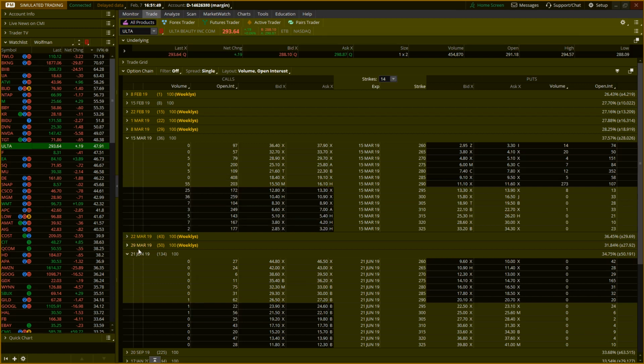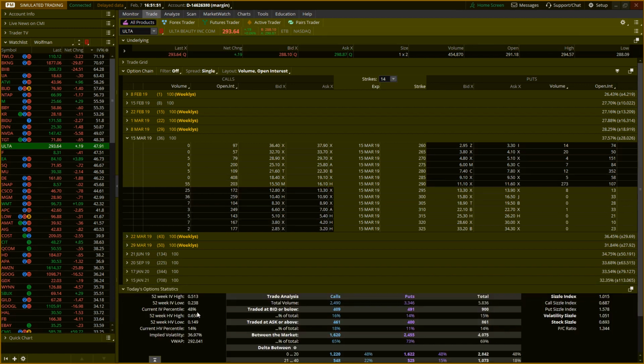Another place you can find this implied volatility percent is right down here on TD Ameritrade. Most of you won't have it in your watch list. I have the code that goes in there that you can build it out yourself. You have to reach out to us to get it, but otherwise you can look right there.